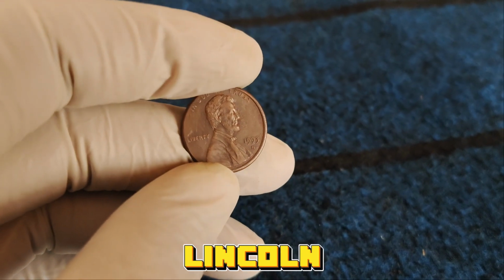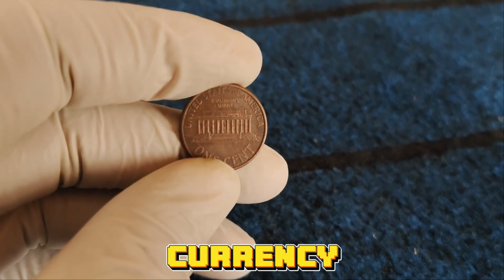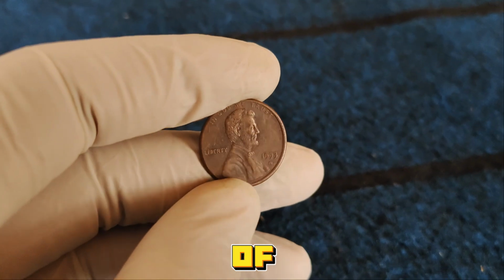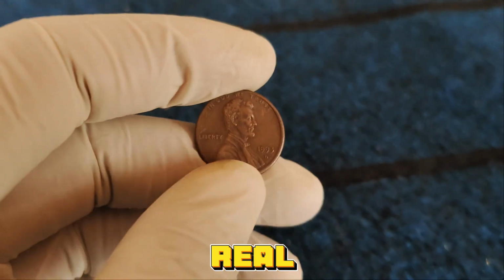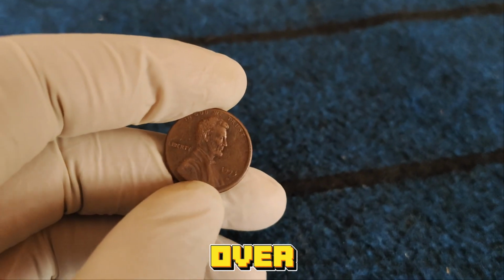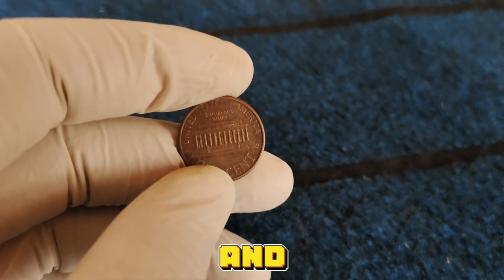The background of the Lincoln cent. The Lincoln cent has been an iconic symbol of American currency since it was first minted in 1909. Introduced to commemorate the 100th birthday of President Abraham Lincoln, it became the first U.S. coin to feature a real historical person's portrait. Designed by Victor David Brenner, the Lincoln penny has seen many changes over the decades, but its legacy remains strong in both circulation and collectors' hearts.